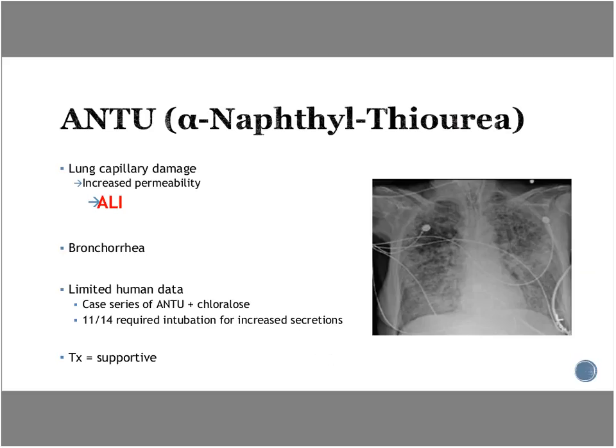So there's pretty limited human data, which is kind of the case with most of these rodenticides. So a lot of the toxicity of this and the other rodenticides we're going to talk about is derived from veterinary literature, because dogs pretty commonly get into rodenticides as well.